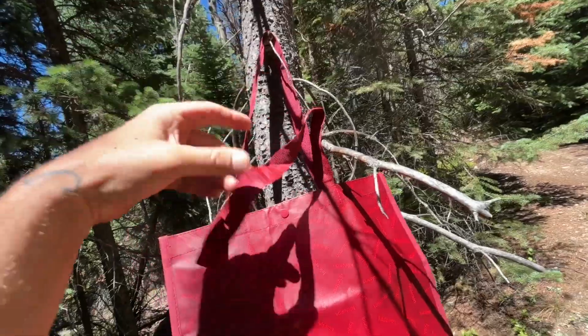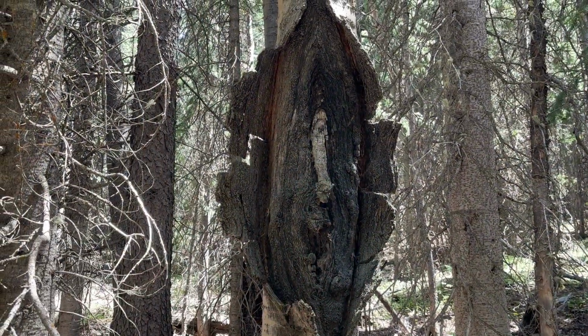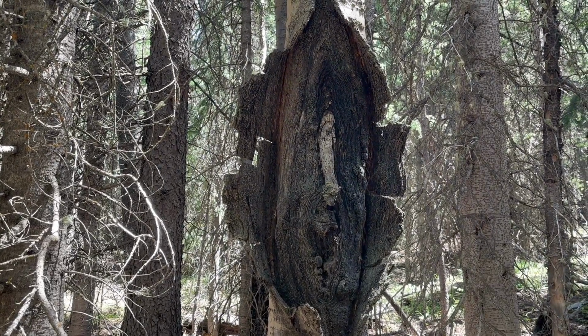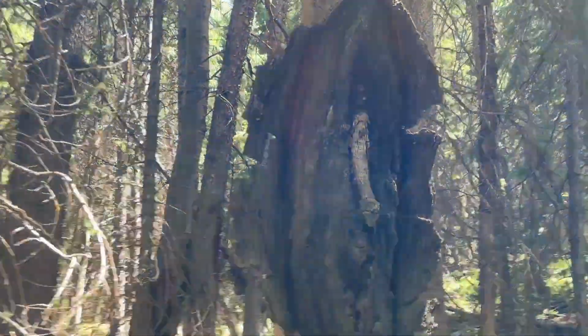Huh. Good find. That's just an odd bark structure. I wonder how many years it took to get to looking like that.